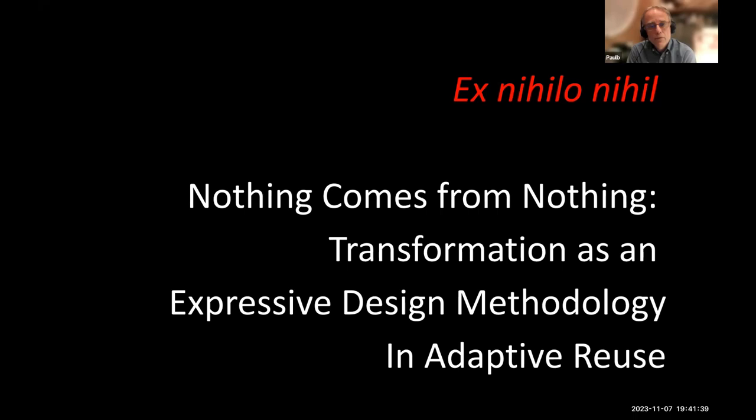So nothing comes from nothing. Ex nihilo, nihil. Transformation as an expressive design methodology and adaptive reuse. So emphasis here on the idea of transformation, taking something from one form and through a design process to transform it, change it into something new.